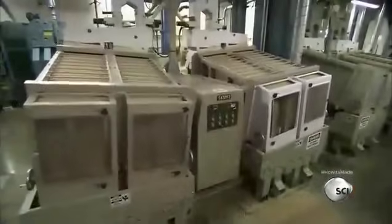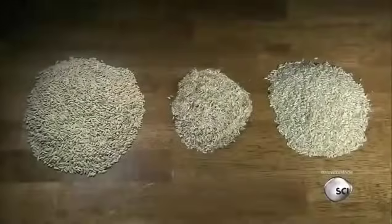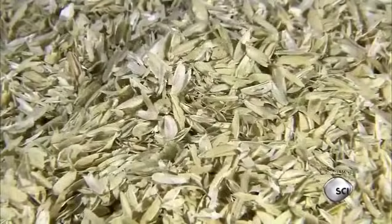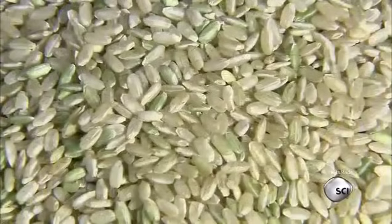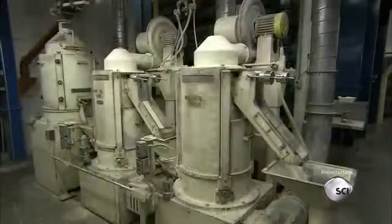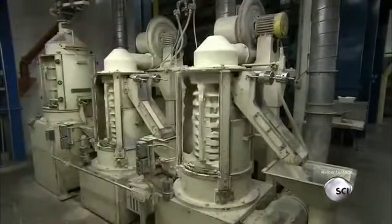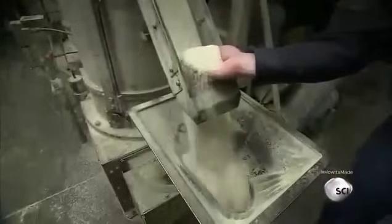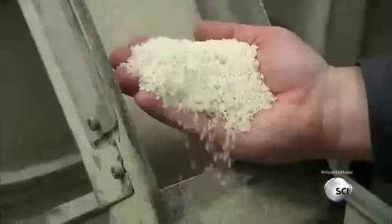The rice still isn't perfect somehow, so giant sifting machines once again sort the rice into piles of brown, white, and scrumptious rice. Grinding machines now mill the rice to remove the dust for further processing. Rice dust has a wide variety of uses, including cattle feed. After one final grinding, the rice has a pearly white sheen.